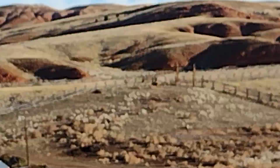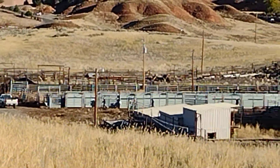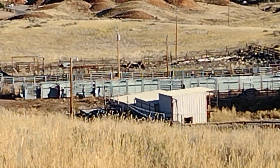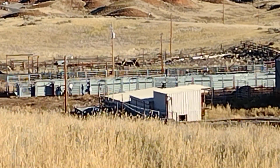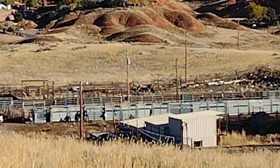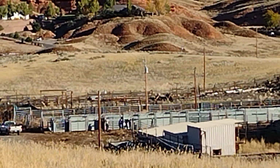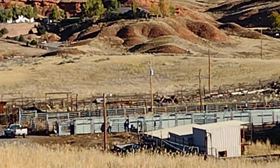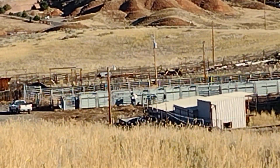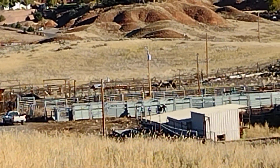As soon as they get done, now you see they got them in these chutes, and I'm not sure exactly how they do it, but they're pulling these things. They're like gates. They're upright, so they're trying to push a bunch out.